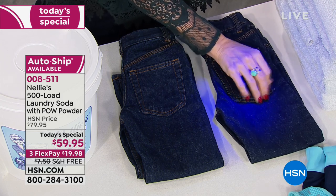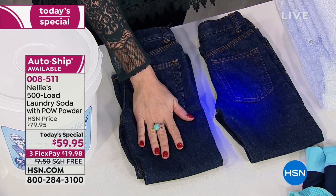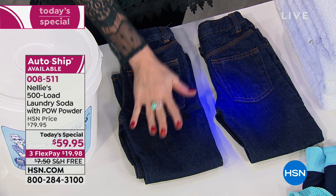And even the feel of it. These feel like your favorite jeans. These feel like your favorite jeans with a film, and it's not comfortable.